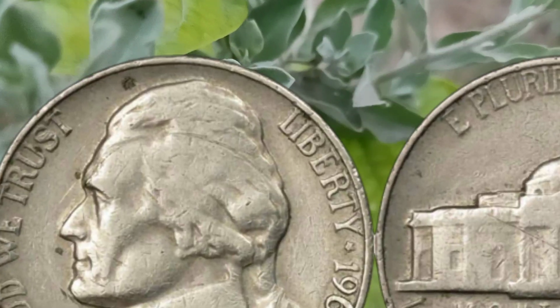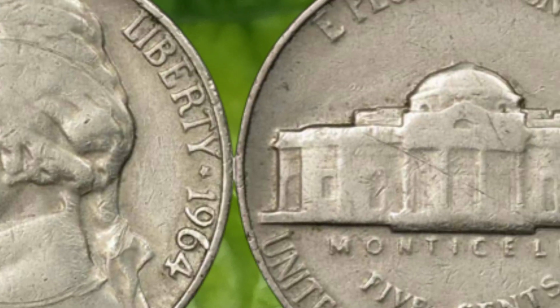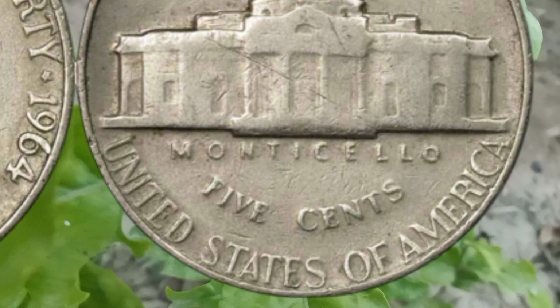Moving on to the year 1964. This was a transitional year for Jefferson nickels, making them intriguing for collectors. A fine specimen from this year fetched a noteworthy $1,840 at the Heritage Auction.